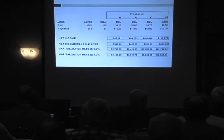At a cap rate of 5%, if you use that for your figures, you could pay $12,787 an acre to get a 4% return. And typical land in Illinois sells in the range of 2 to 4% probably. If land gets higher, you get a higher rate of return, the price of land goes up, and if you get a lower return, it has a tendency to be lower.